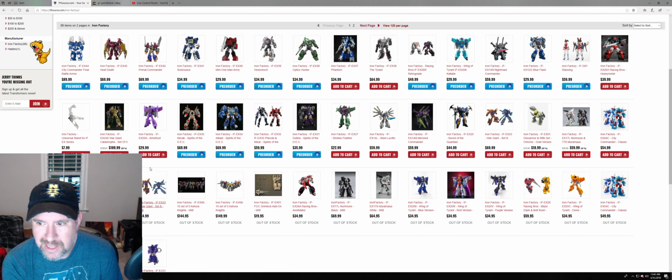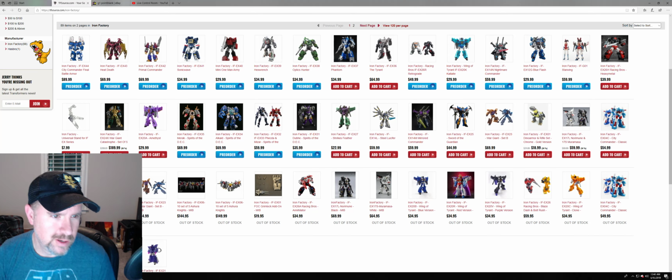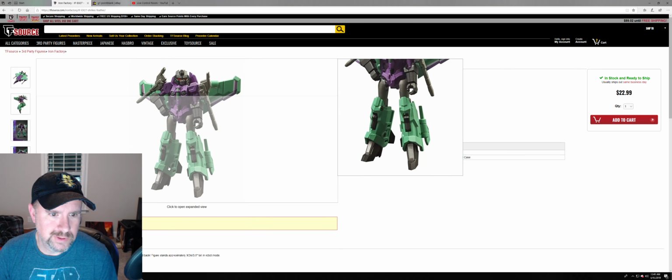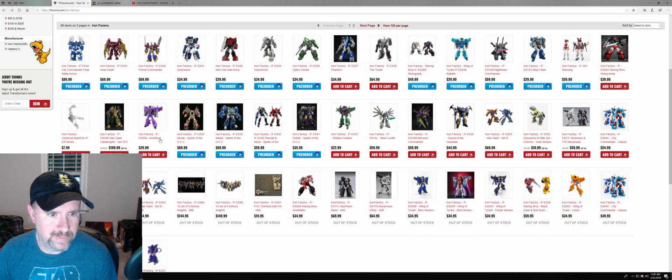Let's see, I'd like to have some of their Seekers. I just didn't get in when they were really available. And see, here's what I think. What is this Slipstream, $22.99? Why is this one so much cheaper than the other ones? This is a great price. This is what you should price. This guy is 29. Where's the other one? 29. So I just don't get it. 22, but 29, it's basically the same thing.